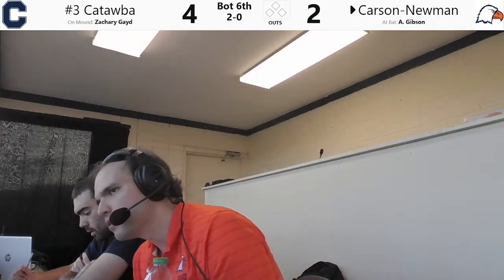Brings up Braxton Smith. 7-hitter in this Carson-Newman order. And then it'll be Jono Pierce, who stands on deck. Trying to come from behind. Catawba's just had the ability to put up crooked numbers late in these games. As Smith takes the first pitch high, ball 1.